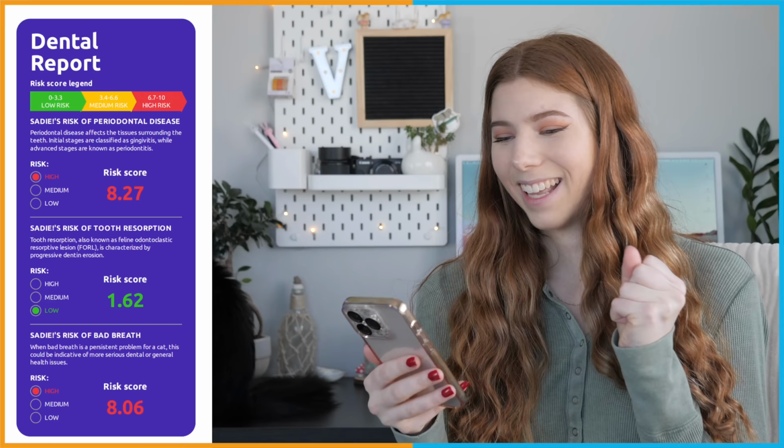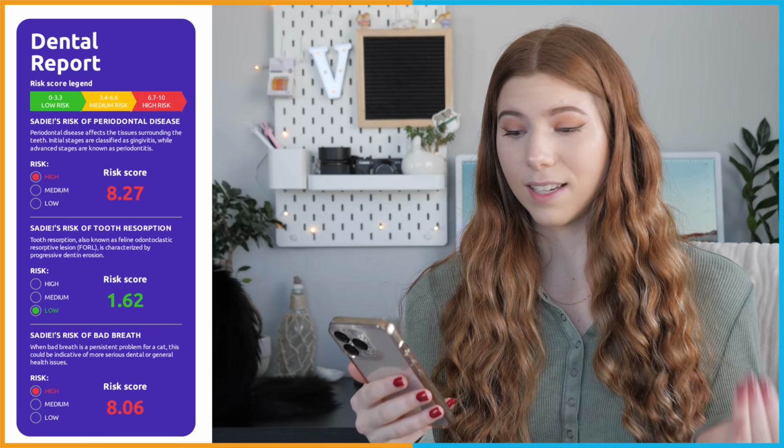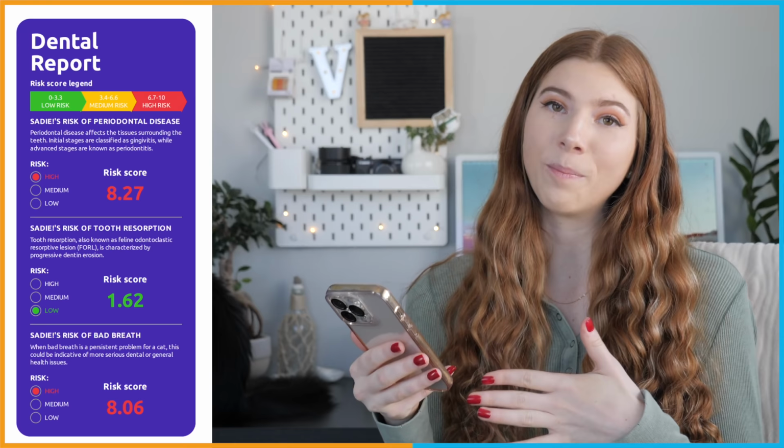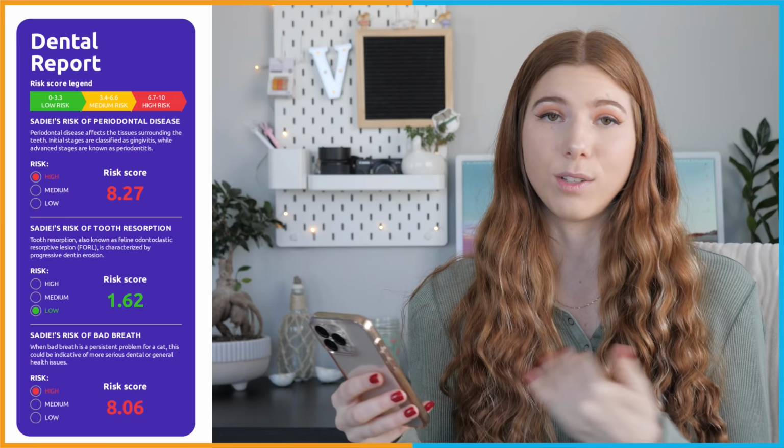The dental report. I already knew this was coming. So she does have a high risk of the periodontal disease. I already knew this. Sadie has had teeth issues. Her tooth reabsorption is low. Her risk of bad breath is super high. I already knew this. She has very stinky breath. I do try to brush her teeth. Sadie is very difficult, but I do try my best, and it has been discussed with my vet.